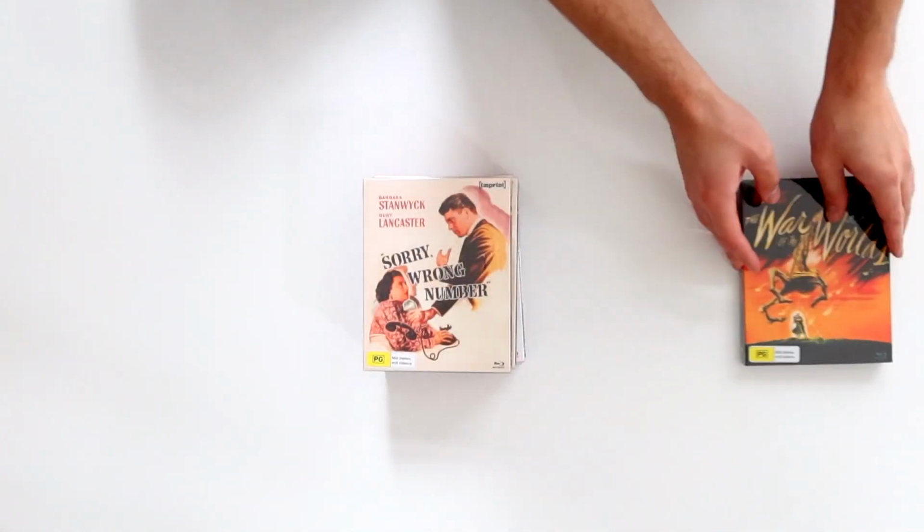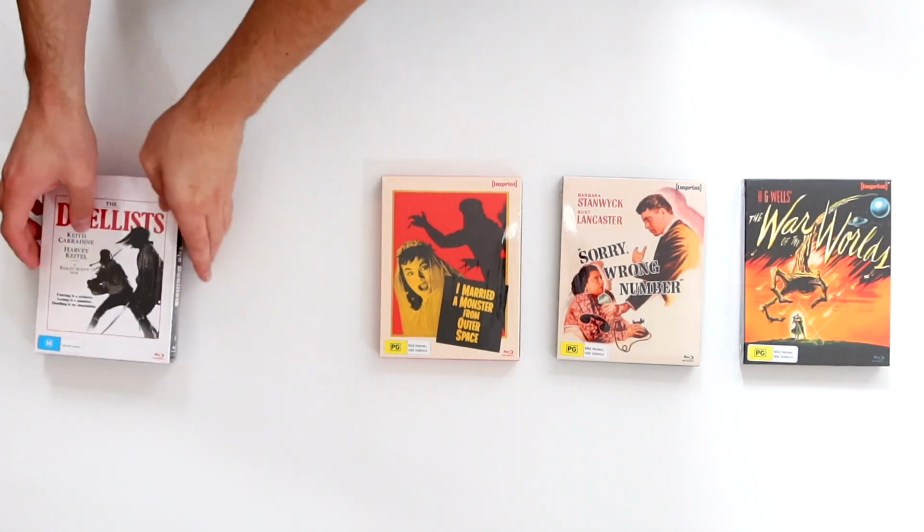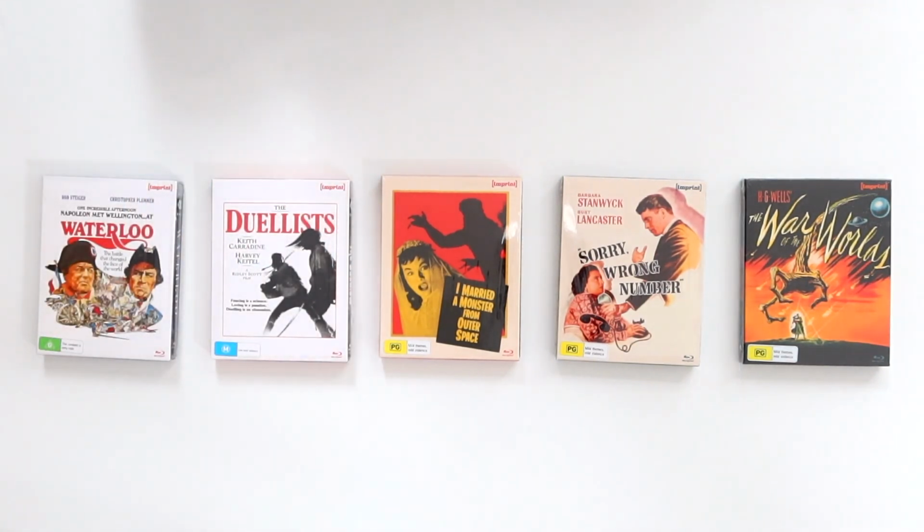If you don't really know what a boutique label is, I guess it's comparable to some of the overseas labels like Eureka, Criterion, Arrow, Indicator, Powerhouse, all those kinds of labels that do limited edition runs of premium titles. As you can see with the very first range of titles, these all come in really beautiful slipcovers right here, and they are all limited editions, which means each one, I believe, has a run of 1,000 units, except for War of the Worlds, which has a run of 1,500 units, because obviously it's the most popular title out of the lot. People have been waiting for War of the Worlds on Blu-ray for a very long time.